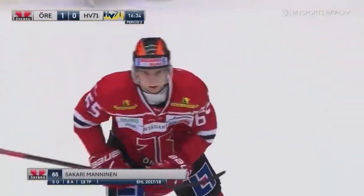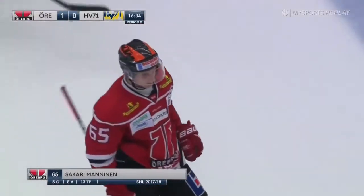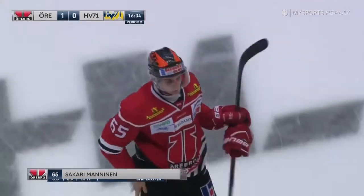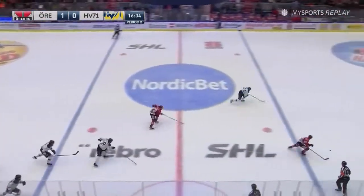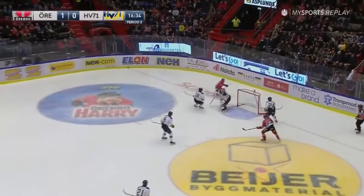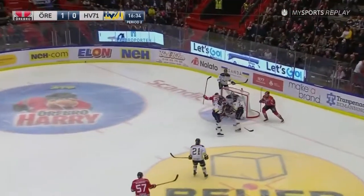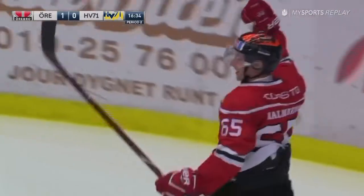I said nice passing play or deflection, but I forgot about the lucky bounce. And Sakari Manninen opens things up with his fifth of the season. A two-on-one opportunity back the other way. And Manninen with the initial pass and then the shot way up high from Salonen, as the two Finns combine for the opening goal.